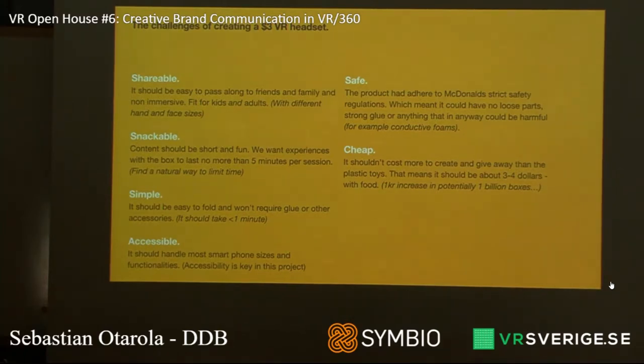And we needed to, of course, make the box safe. So we couldn't have any loose parts on the box, no strong glues or anything that could be harmful for children. And of course, it needed to be cheap, because a product that sells a billion units doesn't scale really well if you increase the cost by 1 krone.